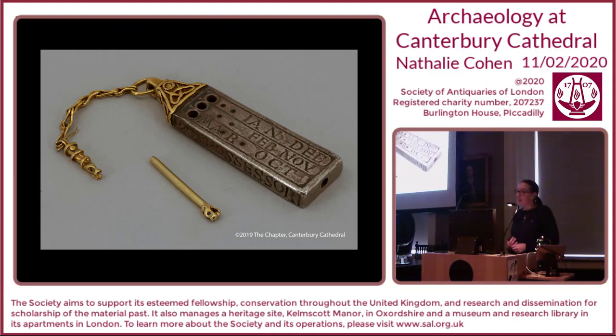A particularly interesting thing about this artifact is that apparently, and again I'm quoting the work of others here, this sundial is designed to be used at a latitude that is significantly north of Canterbury Cathedral, so somewhere around Hexham is the suggestion.